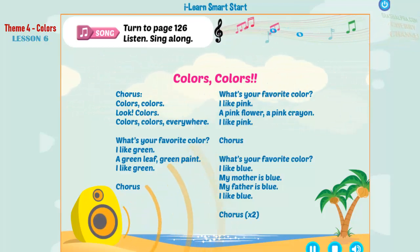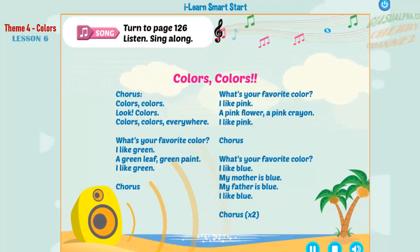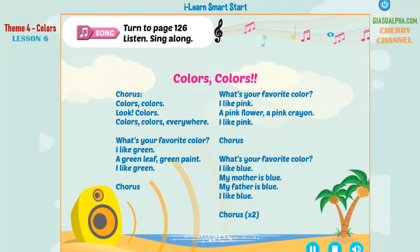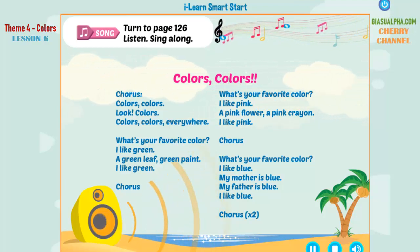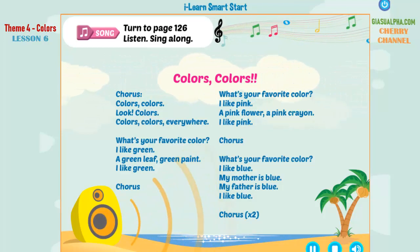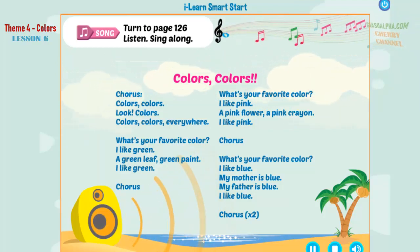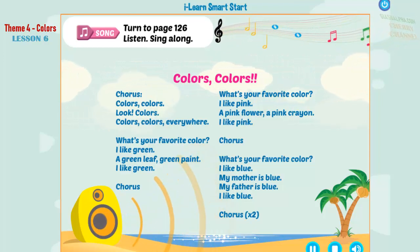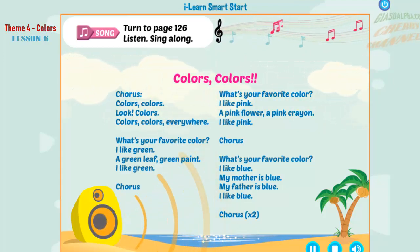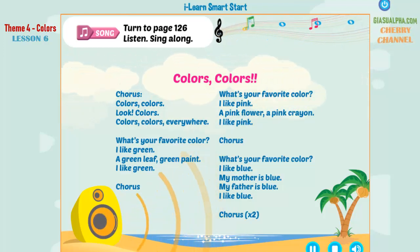I like pink, a pink flower, a pink crayon. I like pink. Colors, colors, look. Colors, colors, colors everywhere. What's your favorite color? I like blue. My mother is blue. My father is blue. I like blue.